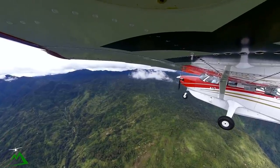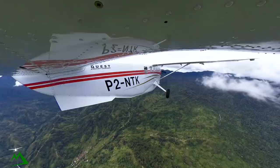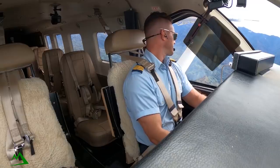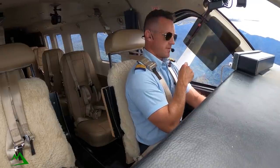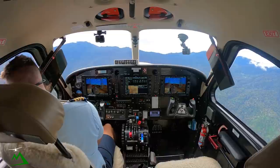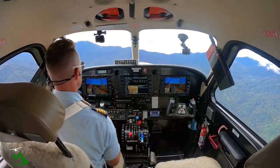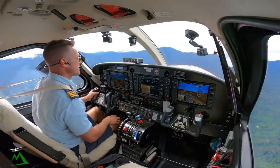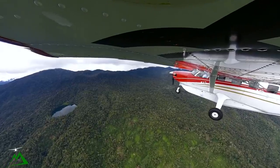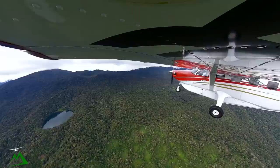I've got my TAWS turned off as we cross over the top of this ridge right here, so Betty's not yelling at me. The airstrip looks like it's right below me, but it doesn't look like it's been cut or anything in a couple of years. I wonder if it's closed. Well, it's nice and clear on the other side, so I'm going to go ahead and continue.